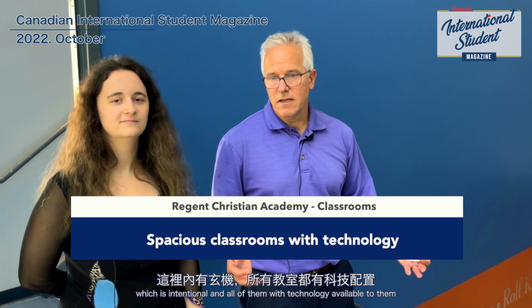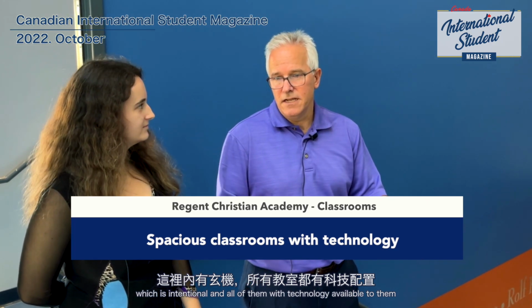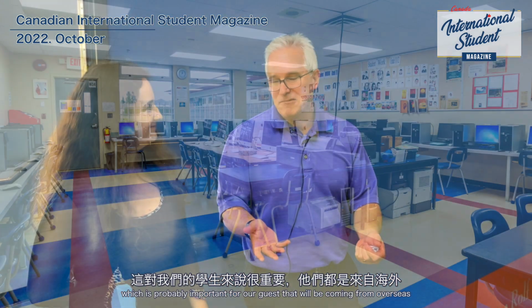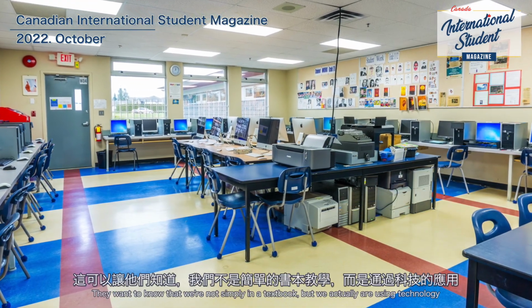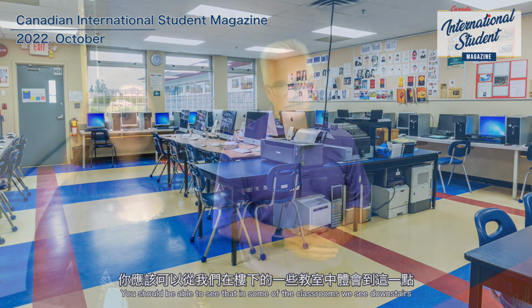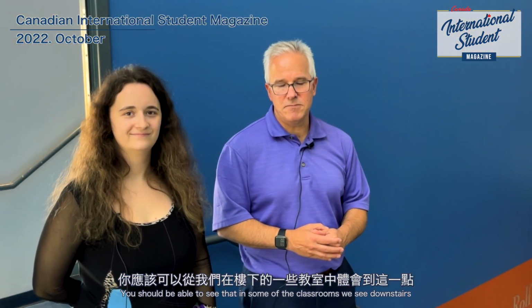And then within the classrooms, you'll see that they're pretty spacious classrooms, which is intentional, and all of them with technology available to them, which is probably important for our guests that would be coming from overseas. They want to know that we're not simply in a textbook, but we actually are using technology. So you should be able to see that in some of the classrooms that we see downstairs. Let's go have a look.